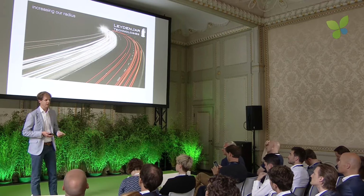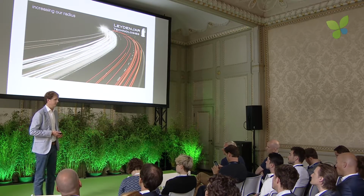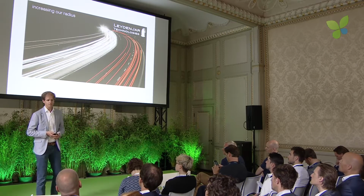My name is Rood, I'm the founder of LeydenJar Technologies, and we boost the energy density of lithium-ion batteries with our pure silicon anodes. So the problem with our batteries is they basically don't do what we want them to do. If you look at electronic vehicles, the range is not long enough. The cost of driving is too high because of the batteries. And in consumer electronics, we all have the smartphone, but it could be a lot smarter if the battery wasn't sort of hindering its processor.